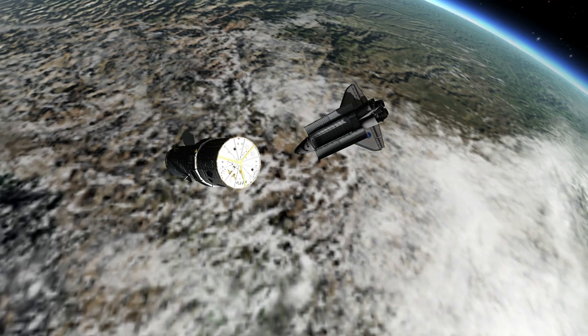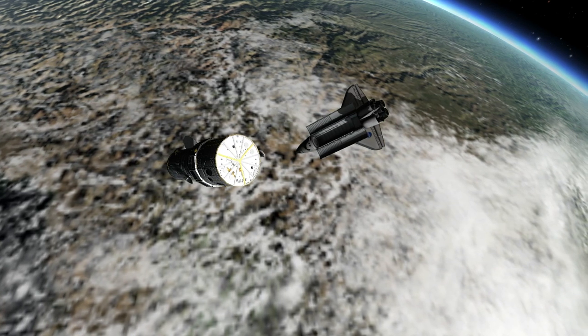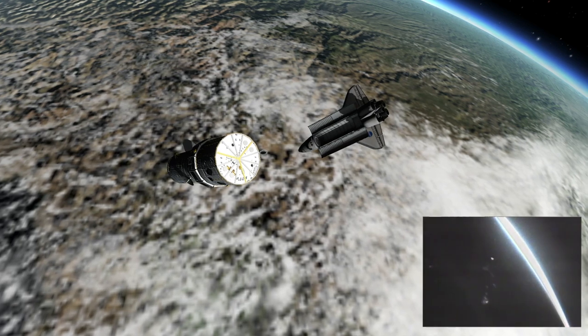Well, the work of STS-31 and its crew wasn't done just with Hubble. They had other experiments to run and did some weather reporting.